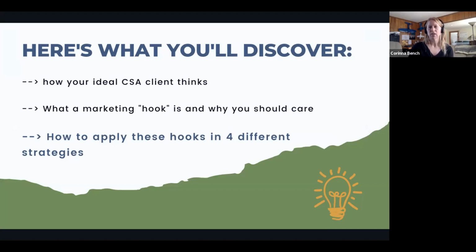different strategies so that you can use them right now, next week, or you can wait and do them during CSA week, or you can do them in a couple months. Whenever you decide that you want to promote your CSA, you will have these tools available to you.